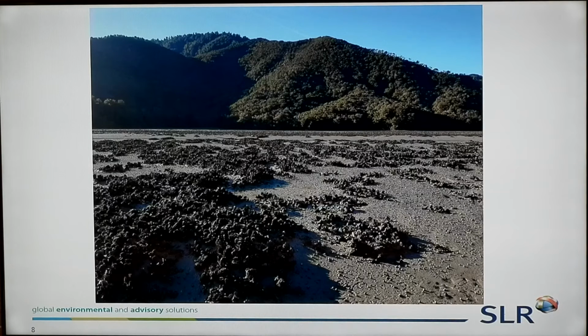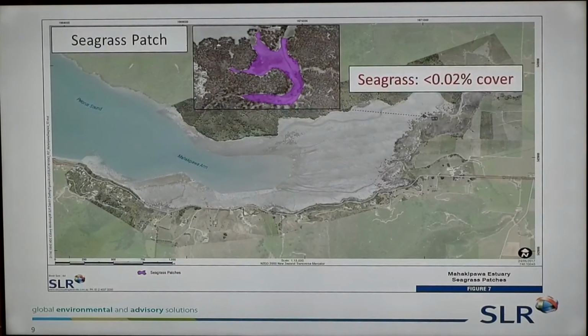Seagrass: the only seagrass we found was right up here in a very isolated area, the top pocket of a side stream that came in. Again it was on a steep bank, but even that was heavily covered in mud, and it was quite a stressed seagrass area. So again, a very small amount of seagrass in there, which is quite a worry.